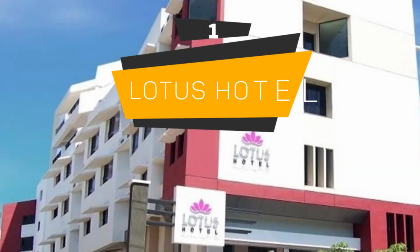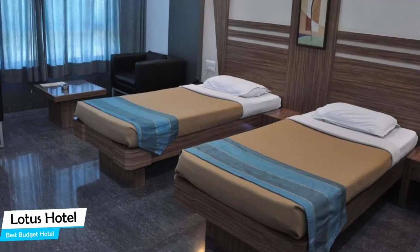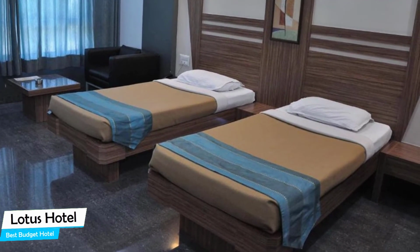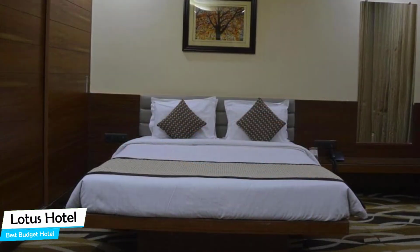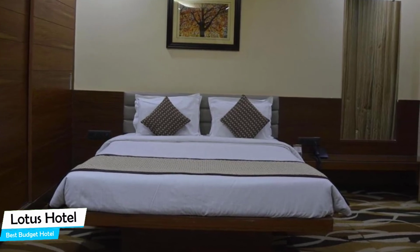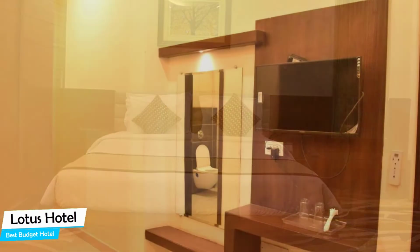Number 1. Lotus Hotel, best budget hotel. If you're on a budget and want to spend your hard-earned money on activities in Solapur, rather than pay a large amount for a room in a hotel, then the Lotus Hotel would be a great choice for you. Considering its price, it offers everything you might need and has a good location. In my honest opinion, this one is probably the best value for money hotel in Solapur.